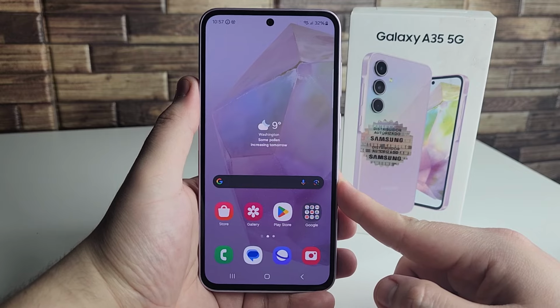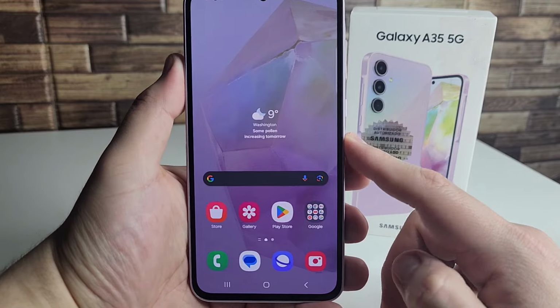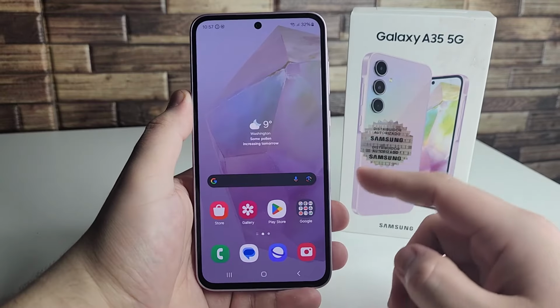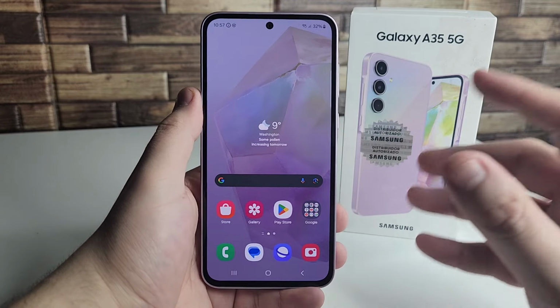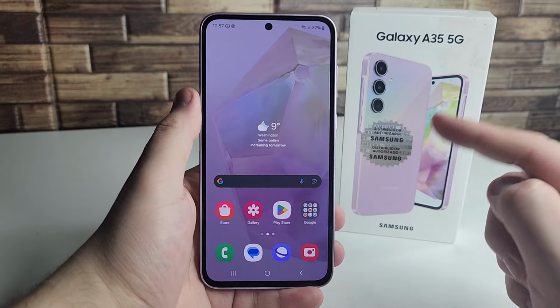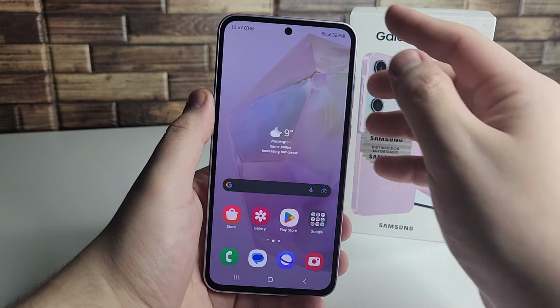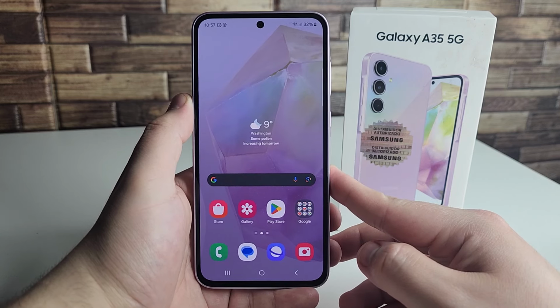It's really, really decent. I feel like the only thing that's not great about this display is the thicker bezels, but that's definitely something you can expect with the lower end A series devices. Also, as far as the display's brightness, we do have 1000 nits peak brightness on the A35, so if you take this in direct sunlight, you're going to have no issues using it.